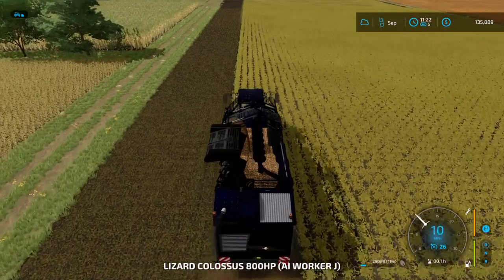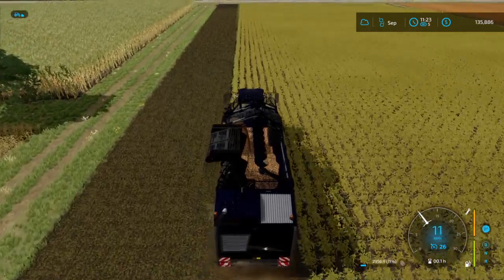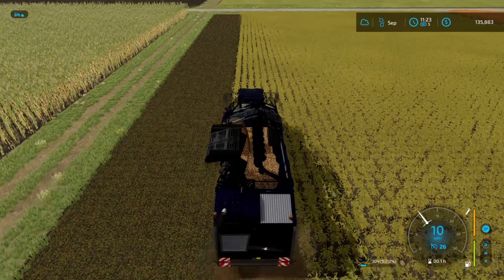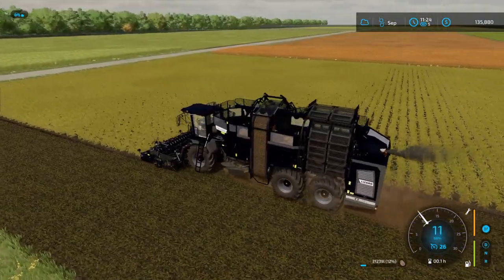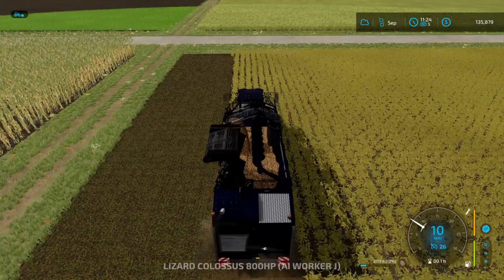How is this guy doing? Or maybe I did change the capacity of this thing. Because we only have 30,000 liters of potatoes, and it's only 12% full. So maybe I did adjust that thing. My bad. I didn't mean to. Wrong direction.